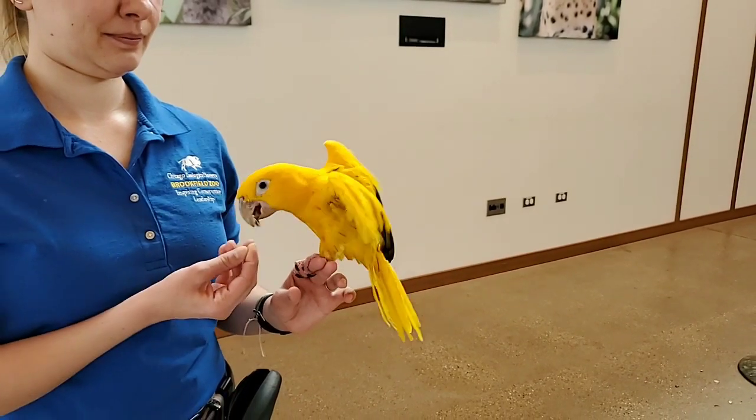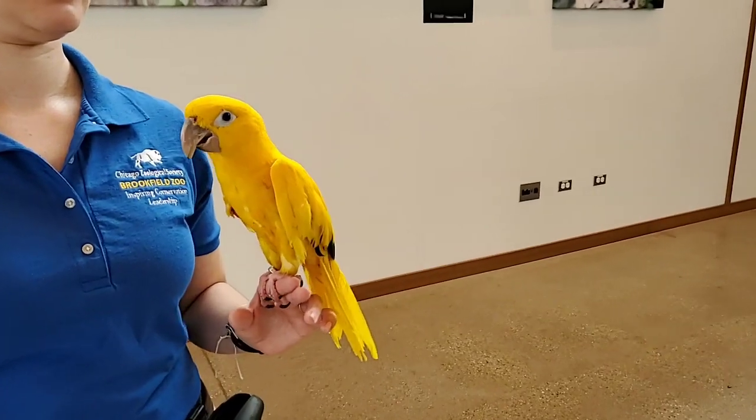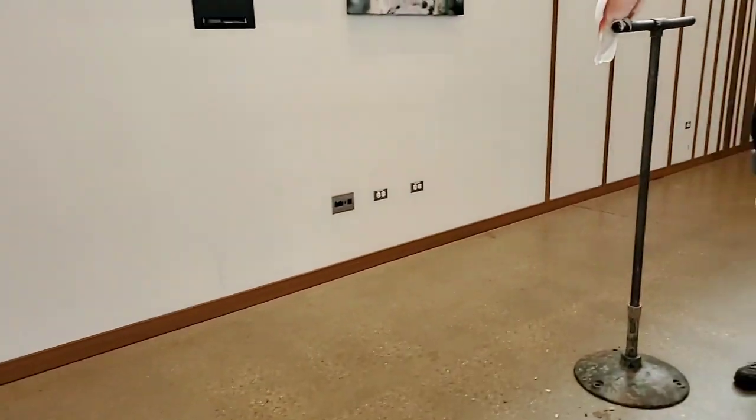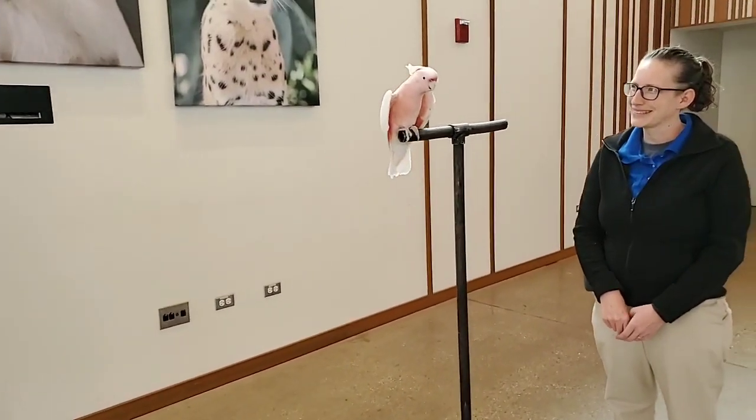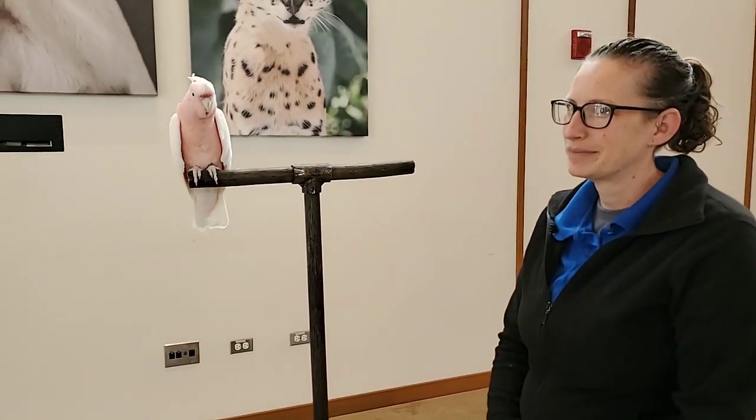But Jasper does get regular wing trims, just like you would trim your pet bird at home. It doesn't hurt him. It's just like trimming your own nails. So it's a very safe thing to do for your birds.